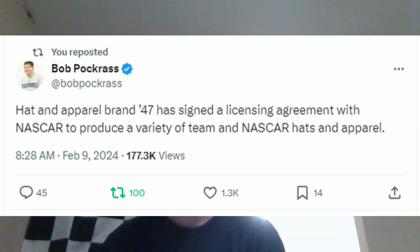It was officially announced on Friday that 47 has signed a licensee agreement with NASCAR to produce a variety of team and NASCAR hats and apparel. This has been rumored over the course of the last couple months and last couple weeks, that 47 was going to sign a partnership with NASCAR. They've had some really cool merchandise. Many drivers in NASCAR, I think SVG's got some merchandise. I think Kyle Larson and Bubba Wallace also got some 47 merchandise.